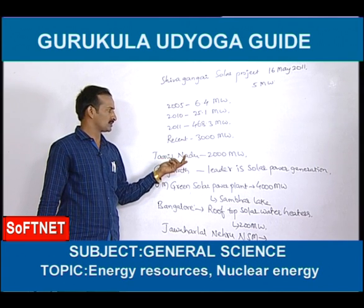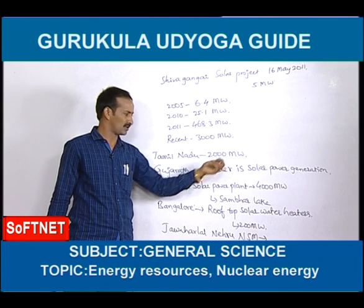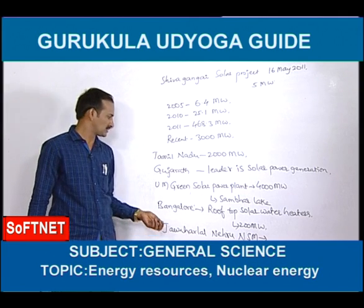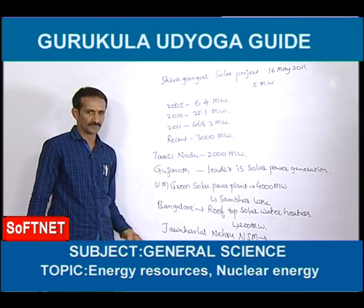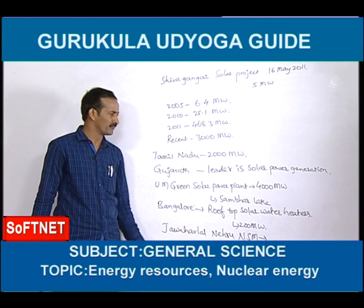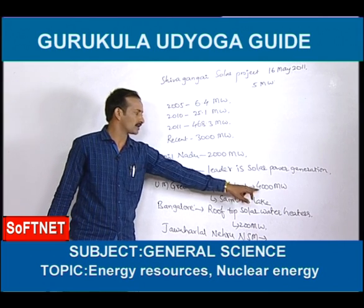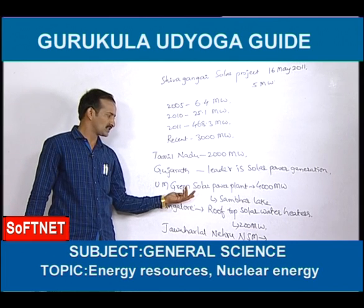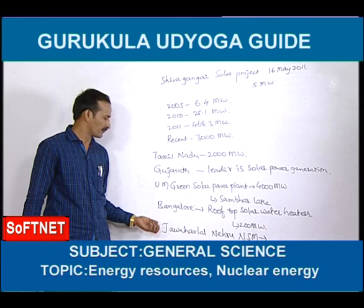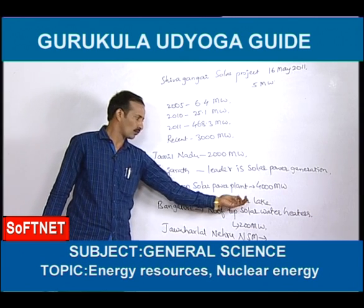Tamil Nadu is the largest leader in producing solar electricity, with a capacity of 2000 megawatts till now. Gujarat is becoming a leader in harnessing solar power generation, whereas an Ultra Mega Green Solar Power Plant has been established near Sambhar Lake in Rajasthan. This is actually under construction now. After completion of this power plant with a capacity of 4000 megawatts, it will be the largest solar energy plant in the world. And if we see Bangalore, Bangalore has the largest deployment of rooftop solar water heaters.